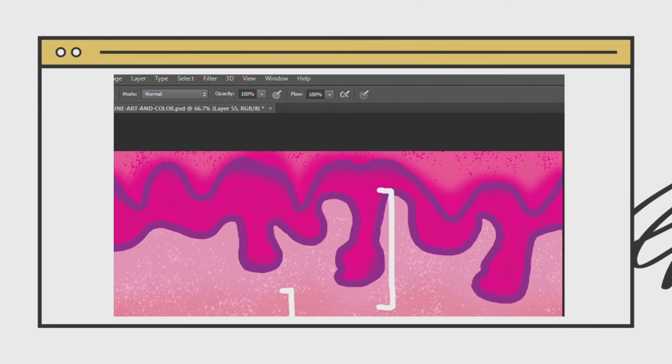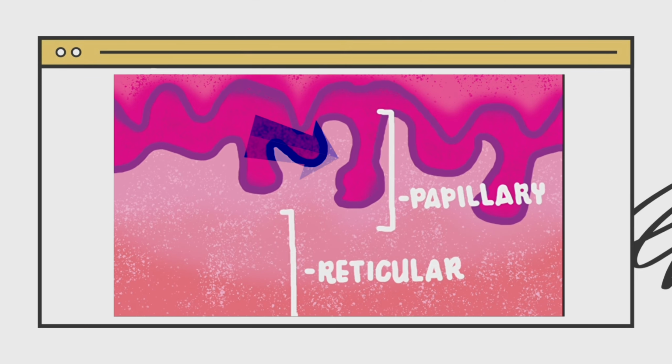Papillary dermis is the thin, upper outer part. It is good for providing vital nutrients and oxygen to the skin's tissue, while reticular dermis is the thick, deeper, lower part, which strengthens the skin and provides it with elasticity.